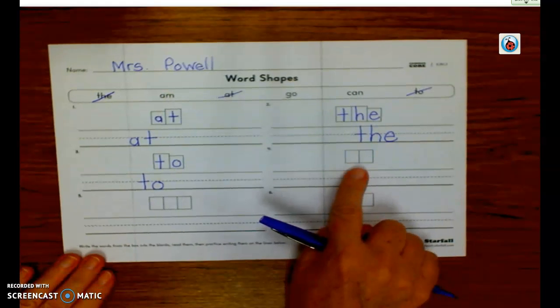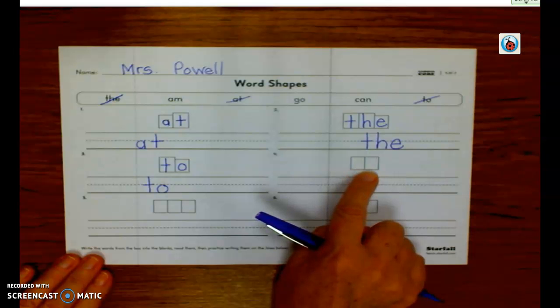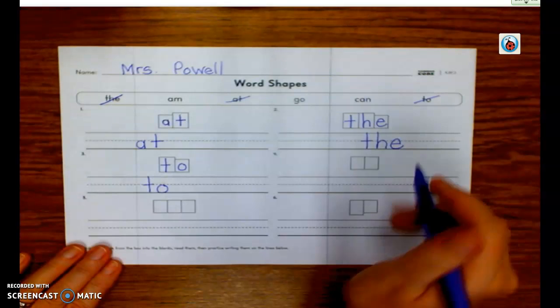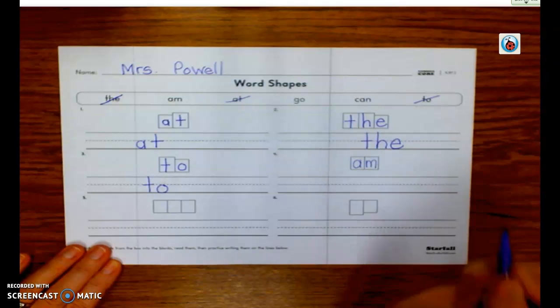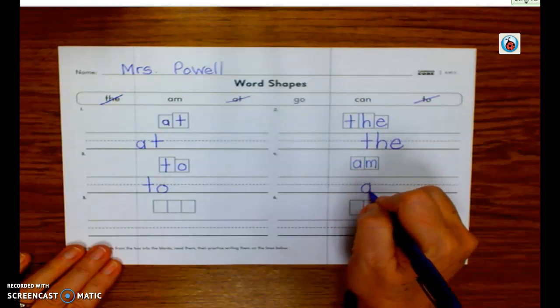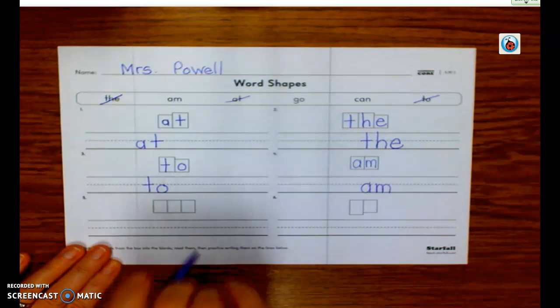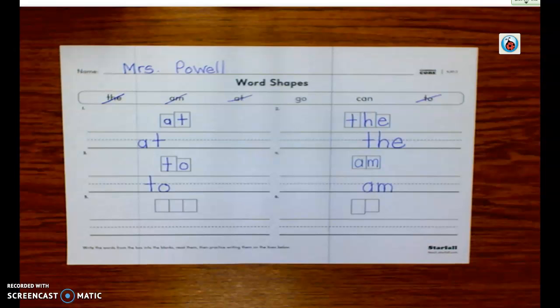All right, let's check out the next word. By number 4, it has 2 letters. They're both short letters. All right, there it is. Am. A, M. And then write it on the line. Make sure they stay underneath the dotted line. A, M, am. I am thirsty. Am.